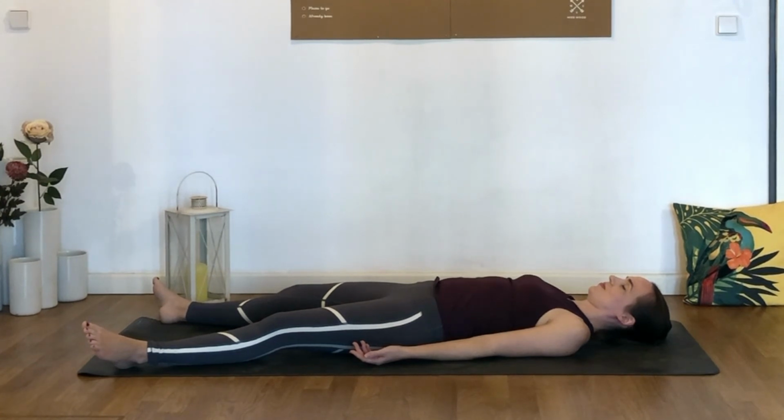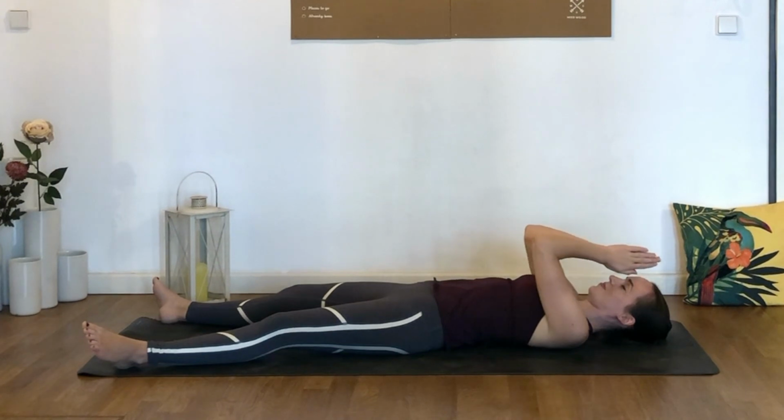And I hope that even just this very short practice has shown you that just a few minutes can be enough to build a little heat, strength, and openness, and make a difference to our bodies and minds.